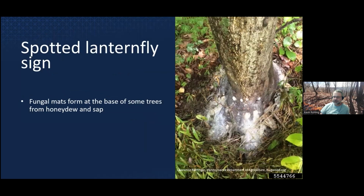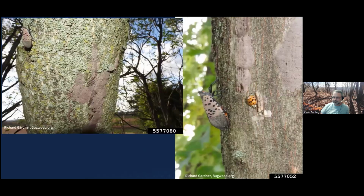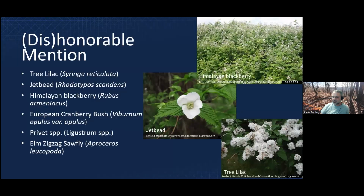Another sign to look for is perhaps these fungal mats that can occur at the base of trees that are infested. And these are forming from the honeydew and sap from the damage that they're doing to the trees. And here's just a couple more images to leave you with of what those egg cases look like, and some of the adults and a lady beetle for size.